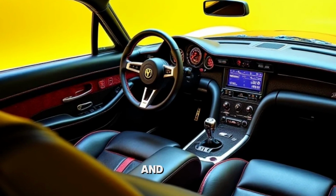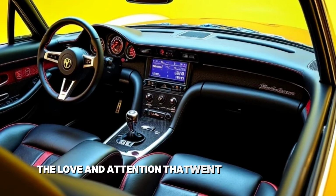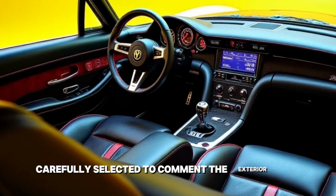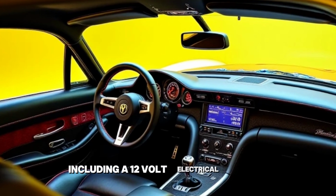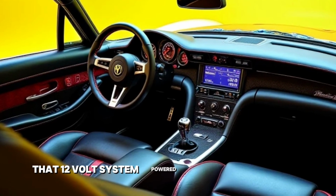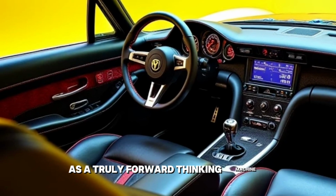And inside, well, the interior of the 1953 Skylark is where you can really see the love and attention that went into each vehicle. The seats were upholstered in premium two-tone leather, with color combinations carefully selected to complement the exterior paint. The dashboard was fully equipped, including a 12-volt electrical system, a rarity at the time, as most cars were still using 6-volt systems. That 12-volt system powered modern conveniences like electric windows and a power-operated convertible top, setting the Skylark apart as a truly forward-thinking machine.